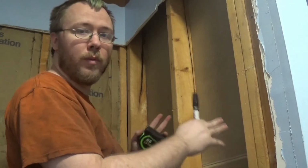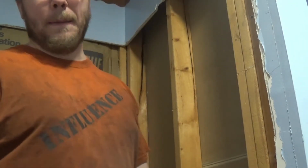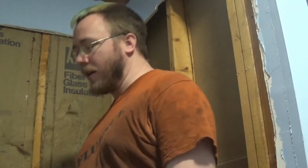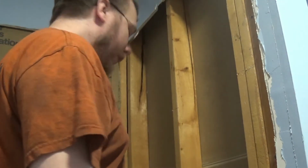I'm gonna put 2, one between each of these studs, and then we're gonna lay out some of the baseboards for the bottom of the, they're not really baseboards, but the bottom boards for my shower pan. I'm not going to go all the way around yet. I'm just going to lay out 3 of them. I'm going to lay out 2 for this wall and 1 for this wall.